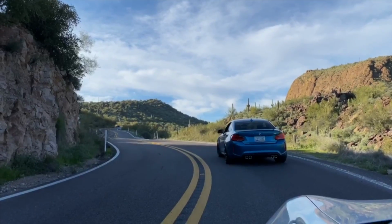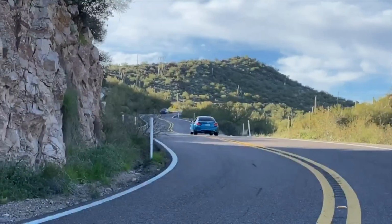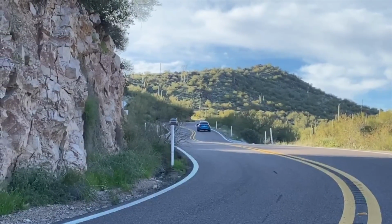Also, the sound in between shifts, if you take a look at this video here, just the sound it makes in between gears, or when you let off the throttle, the pop, it sounds so cool. And that's why I'm hesitant to even change the exhaust. I like how loud it is.